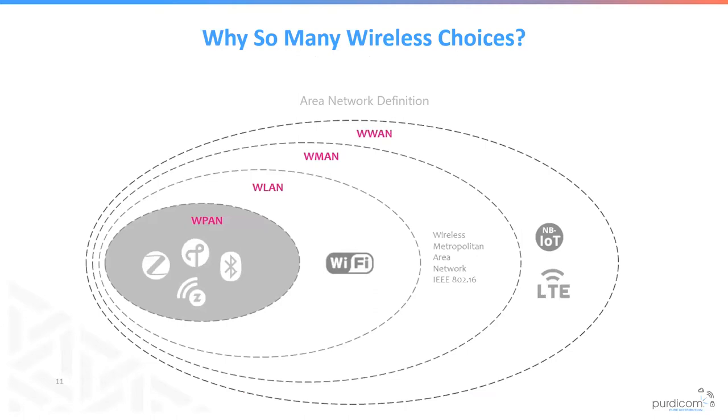So why are there so many wireless choices? There are quite a few, and they all differ by the size of the area network. We'll have a look at the wireless WAN to start with. That's the wireless wide area network, which connects areas together over large distances wirelessly. Technologies would include 4G, LTE, or 5G, for example.